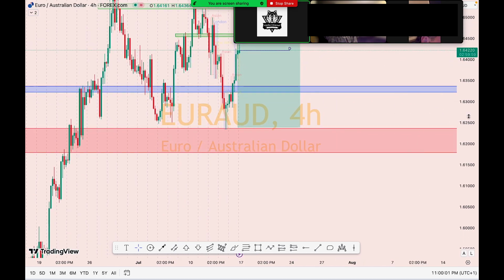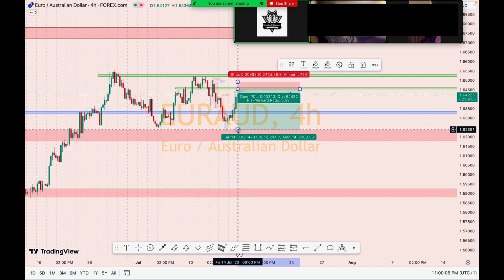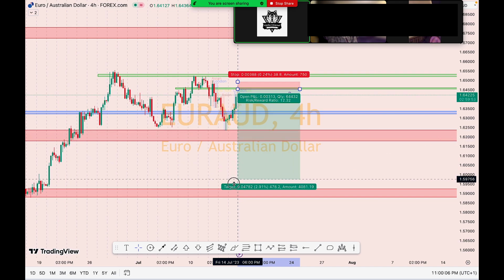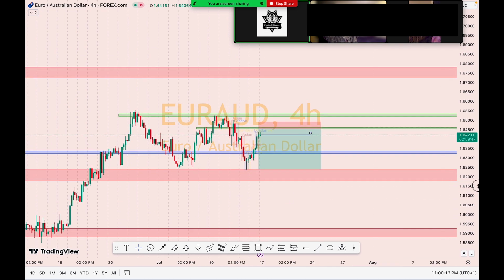But you guys already know that I like to leave my runners, so I'm likely going to leave one position at break even and leave it to run towards this area if the momentum indicates that it's going to continue to move towards that level.